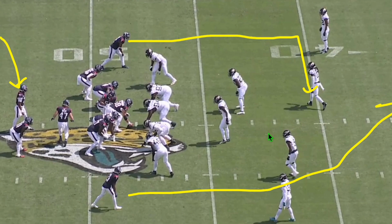This is not an easy read. Obviously, the Jaguars are trying to really confuse the picture for CJ Stroud, but the Texans still let him make this read, and it results in a big play. Let's check it out.